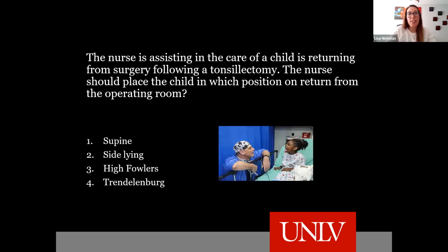Okay, the nurse is assisting in the care of a child returning from surgery following a tonsillectomy. The nurse should place the child in which position on return from the operating room?